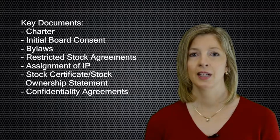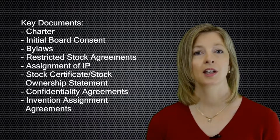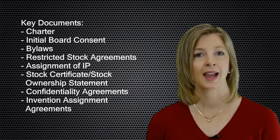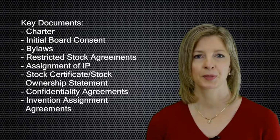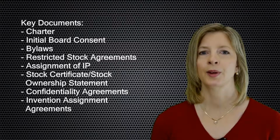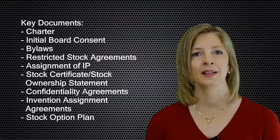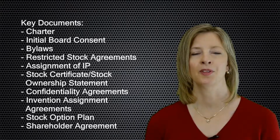There are often confidentiality and invention assignment agreements between the founders and the company to cover how confidential information and newly developed IP are handled prospectively. If the company is bringing on employees or consultants right away, it's common to see the company also setting up a stock option plan and a shareholder agreement at the time of incorporation.